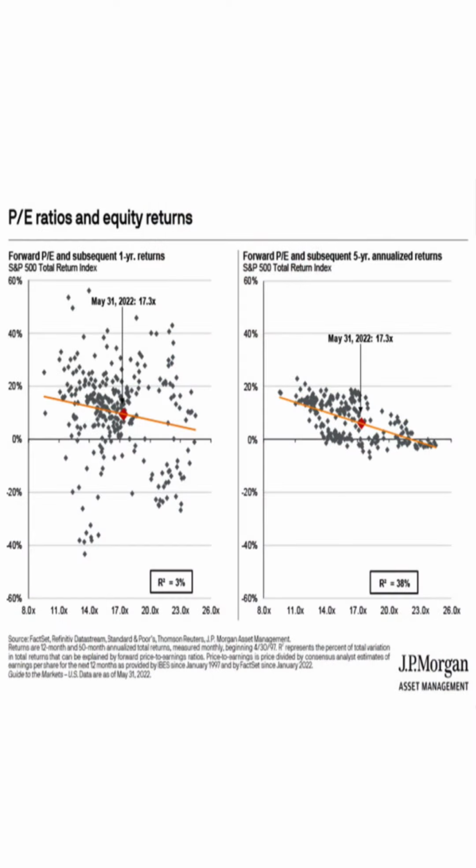So on the x-axis here, we have the forward PE, and on the y-axis, we have the subsequent one-year returns on the left and the 5-year annualized returns on the right since 1997. If we were to draw a line through this data, call it a ballpark average, what this tells us is that on average, the lower the forward PE, the higher the subsequent returns. So if we slide to the left on the x-axis and lower the PE, those subsequent returns on the y-axis tend to increase on average.